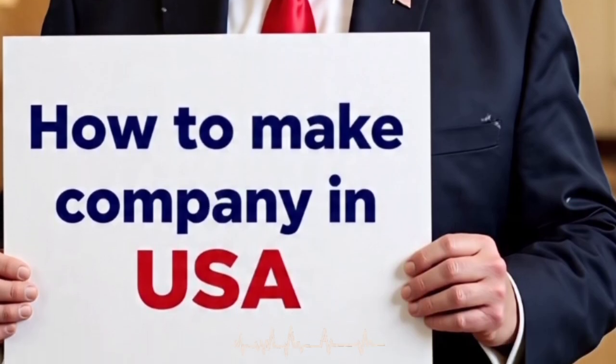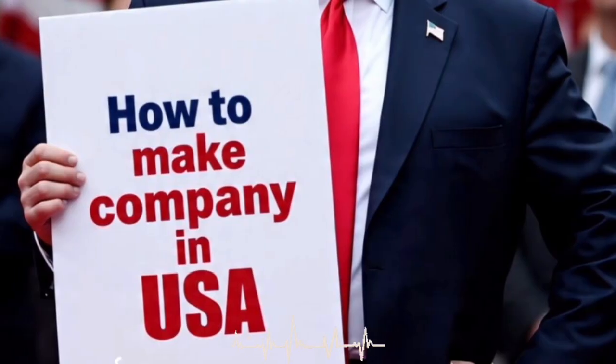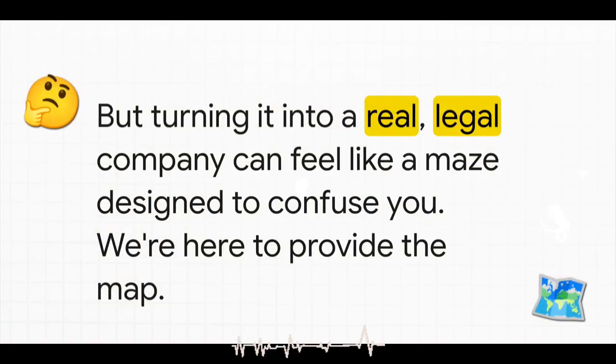It all starts with that one idea, the one that keeps you up at night, the one you just know could be a game changer. You know you've got something special. But then reality hits. The paperwork, the weird legal terms, all the government websites. It can feel like you've been dropped into a maze that was designed to be confusing. But don't you worry, that's what we're here for.